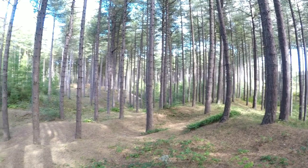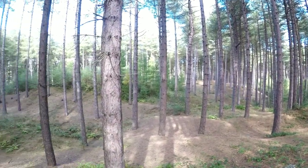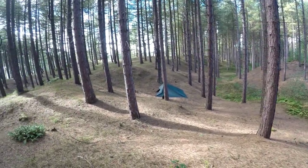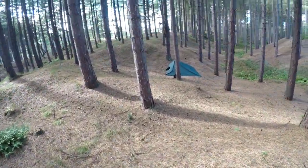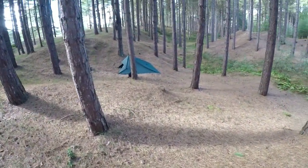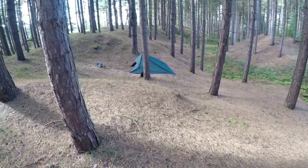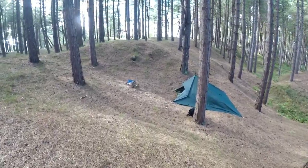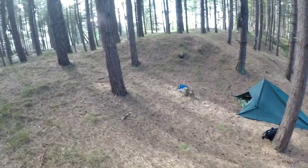Just give us a pan round. Quite hidden here as well, with all the hills providing some shelter. Nice little stump as well to cook on.